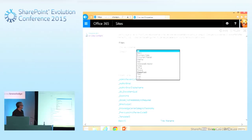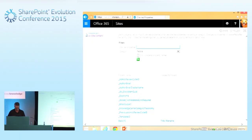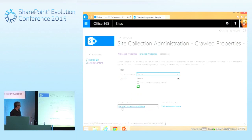So what I'm going to do is jump in here to people, and I'm going to look up the Twitter account name that I referenced yesterday when I was doing my demo. I've created a custom user profile property called Twitter account name. And it comes across, if you guys can see this, I can't really scroll the page down so much, so hopefully you can see that in the back. But it says Twitter account name here. So this is the property that the crawler discovered the first time it ran through my newly updated user profile service and found Twitter account name. So it applied it there.